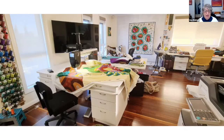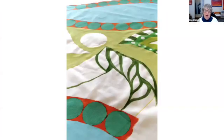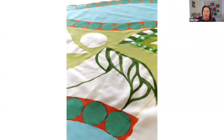Back to the beginning. Here we go. So this is a whole cloth painted quilt. Yes, it is. So I use just calico. And I just roughly sketched this one. I had the design already, and then just started adding the paints. The paints and the colours aren't planned. That all is part of the process as you go.